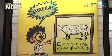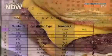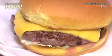The banker turned restaurateur spent a year and a half experimenting with different beef cuts to come up with the perfect blend of beef. He recorded the results in an Excel file, ranking them on juiciness and taste, and then calculated the best scores to create the perfect burger.